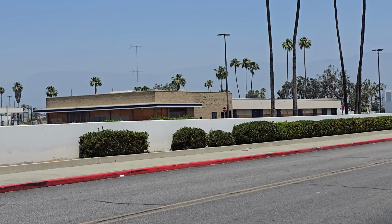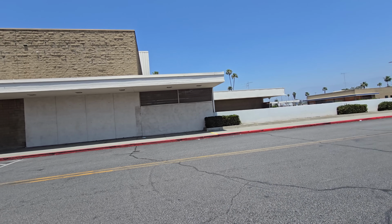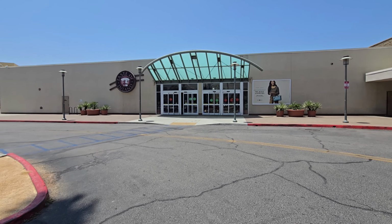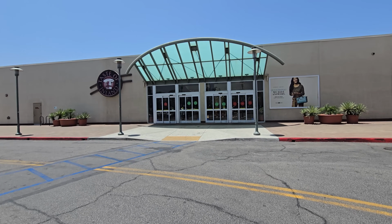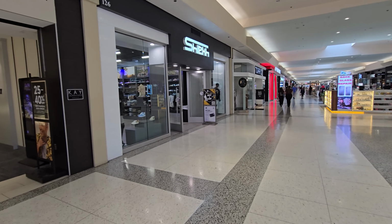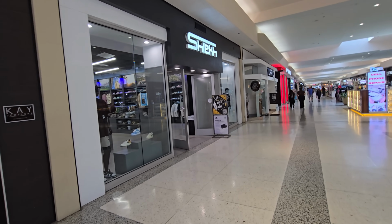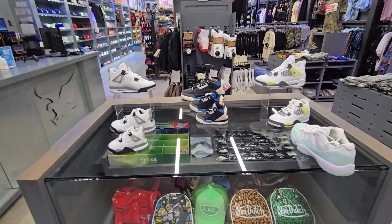This mall looks dead as hell. It's not like all the Sears and stuff like that. What the hell? All right, we're out in San Bernardino, middle America. Not really, but it feels like it. You should check out all the huge malls in LA. Let's check out some of the malls in the suburbs. See what's going on in the burbs over here.